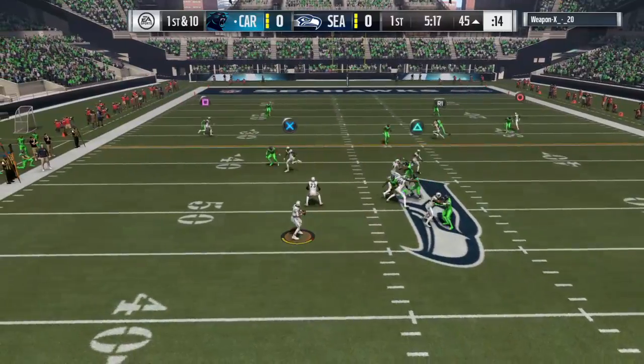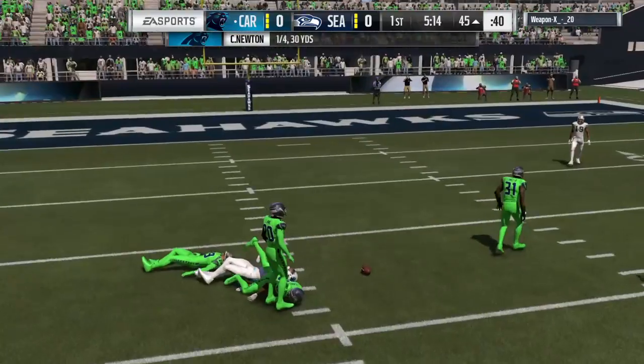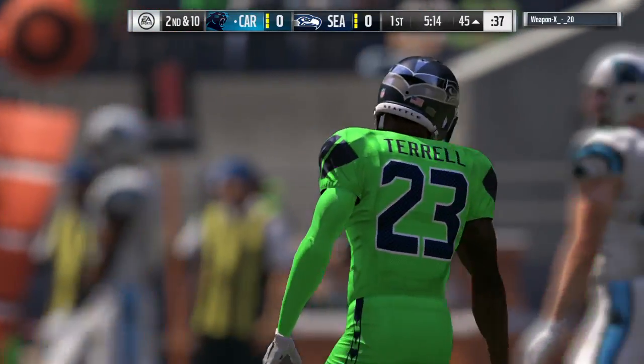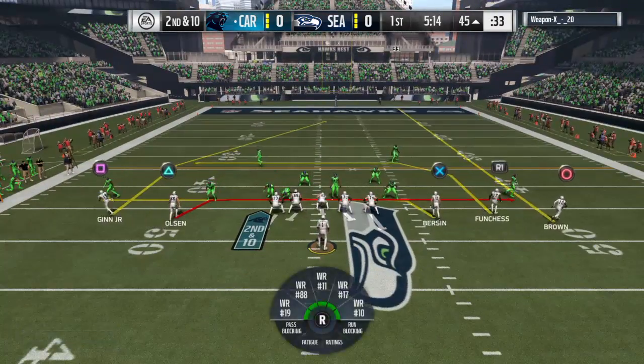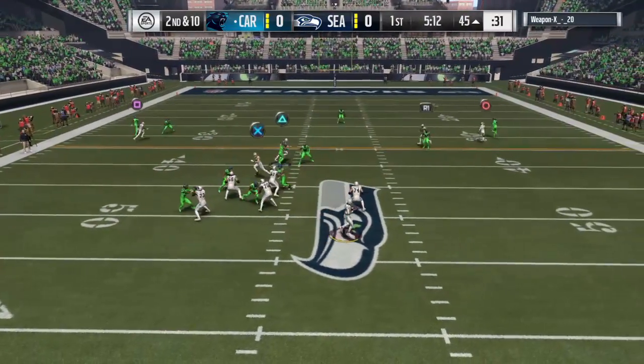Newton on 1st down. He's going to fire one deep over the middle. And it pops free. The collision there jarred the ball loose and brings up 2nd down. Offense looking to avoid a 3rd and long. It's 2nd and 10. On 2nd and 10, Newton.